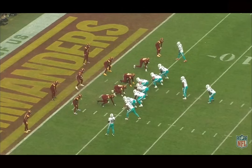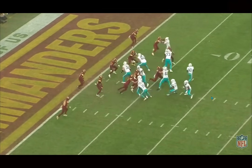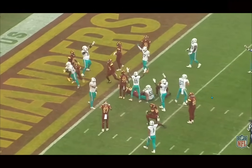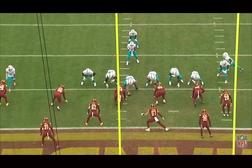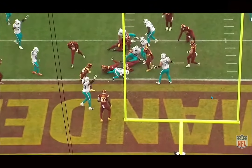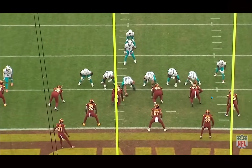What really impressed me in this game is that we've seen him on his tosses and the outside zone, how he can just hit a hole and explode and get these huge plays. But I really liked how he looked on some of these inside runs: the vision, making guys miss in tight spaces, working off of blocks really well. They didn't even have to be the biggest runs, but this is the stuff you want to see from your running back, because this is the stuff most running backs are going to have on a play-to-play basis, the most common type of plays.